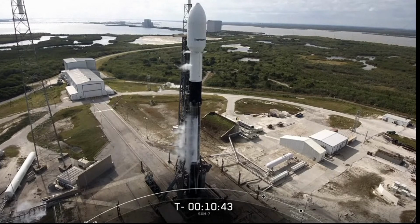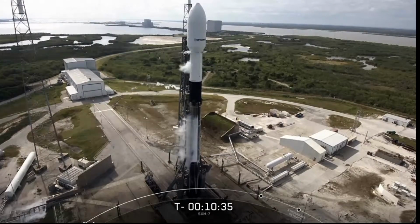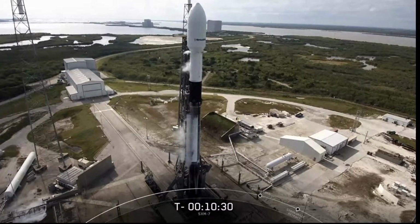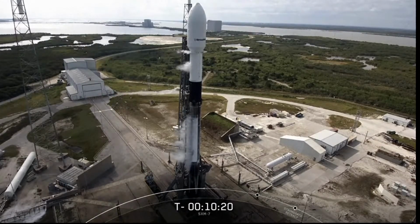About 2.5 minutes into flight, the first and second stage will separate, and the second stage will ignite its single Merlin vacuum or MVAC engine to carry the SXM-7 satellite to a highly elliptical orbit. Separation from second stage will occur about 4,000 kilometers above Earth, and then the satellite will perform burns to raise its position to enter a circular medium Earth orbit, or MEO, and reach an apogee of about 20,200 kilometers above Earth.